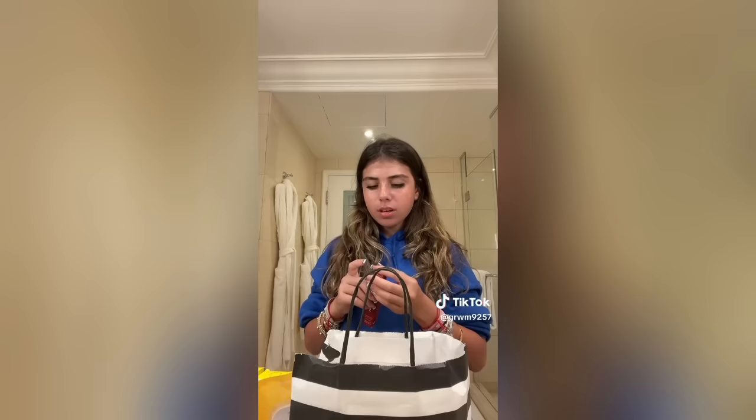Off makeup terms, but is anyone having a Cillian Murphy phase right now? Because I am. I'm sorry, but he's gorgeous. I watched him in Oppenheimer and he was so good.